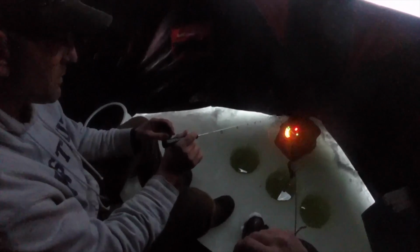Fish on the screen. Oh, the cow, they're coming hot. Got him. He's out. I'm gonna wait for you to get back down there. Nice bluegill. Absolutely no bait.